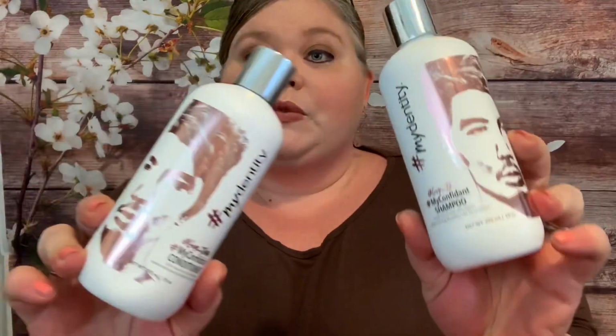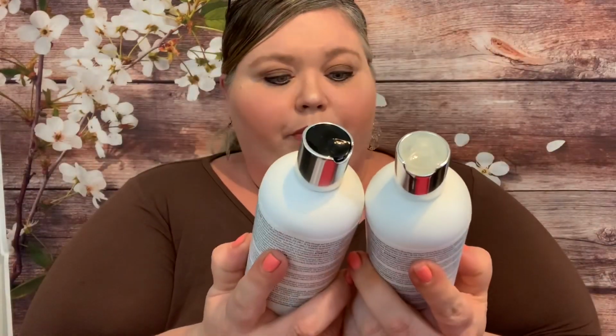All right, and then we have My Confidant, we have the shampoo and conditioner. So we're like good to go with hair care. That's everything in the box, and I am excited. So color securing shampoo, color securing conditioner. So there's both, and they are both 10 ounces. So let's see. It says prolongs color tone and vibrancy for up to 50 shampoos, sulfate, paraben, and sodium chloride free, detangling and adds shine. All right.